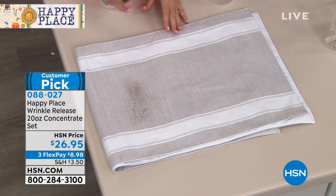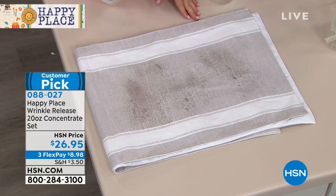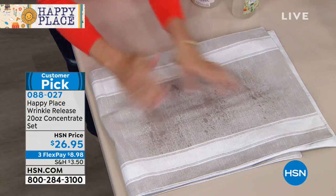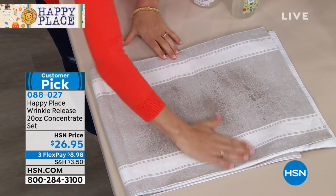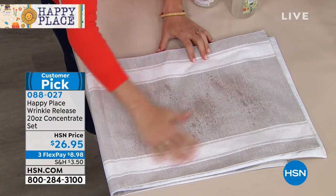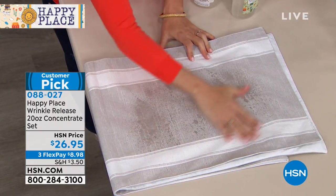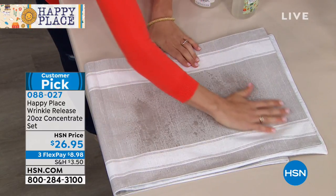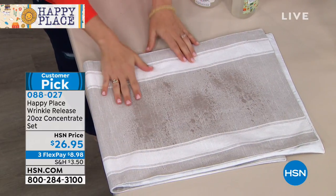So this is going to dry, so be liberal with the spray. And then what you do is you give it a little snap each way, and then you just smooth it out. And like magic, this is actually a table runner. So when you go to set the table, instead of plugging in the iron and getting the ironing board out, you can see how nice and smooth all that is. You can do it right on the table.